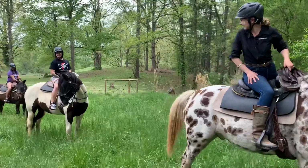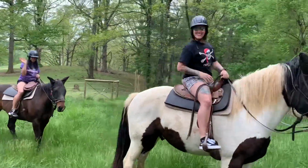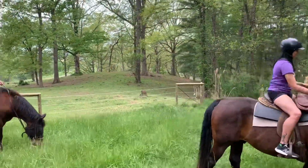That horse on the right there looks kind of like a big spotted cow. That's my favorite trail horse. We got Wesley behind it, and big man Turbo on the back.